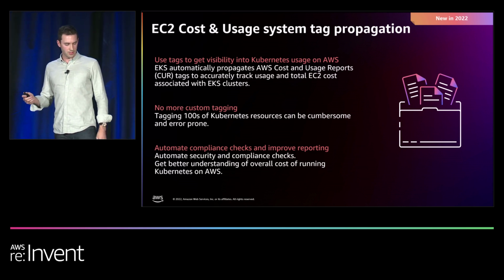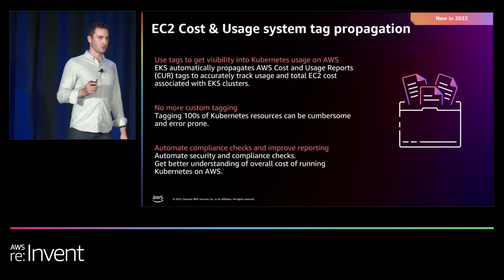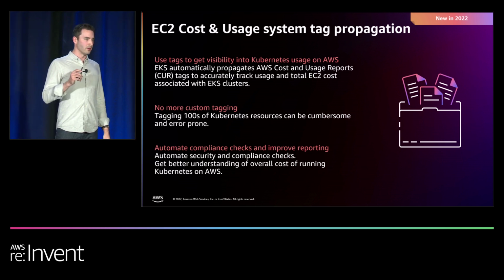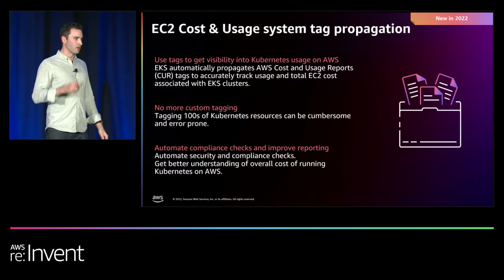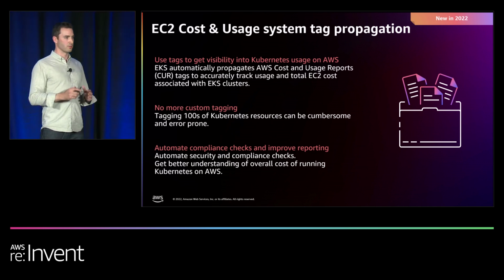And so the feature we launched several months back is we now add an AWS Cost and Usage tag to every single EC2 instance that joins a cluster. So this can come from managed node groups, Karpenter, self-managed nodes, doesn't matter. We're going to add a tag with the cluster name to every instance. That makes it really easy to go into the AWS Cost and Usage reports and generate a report of how much this cluster costs in terms of EC2 spend.